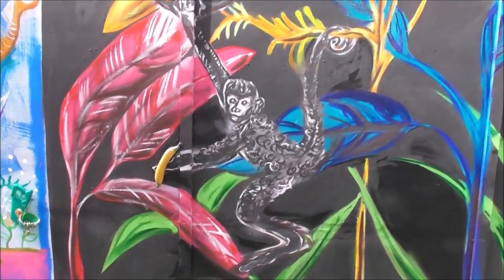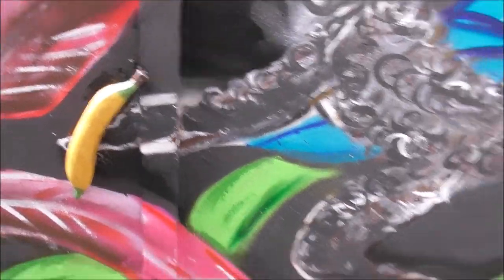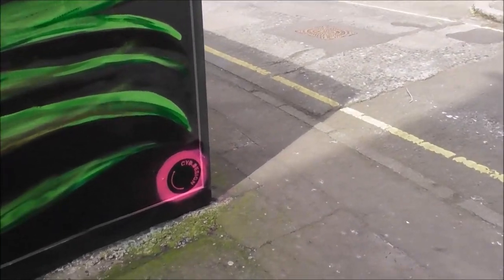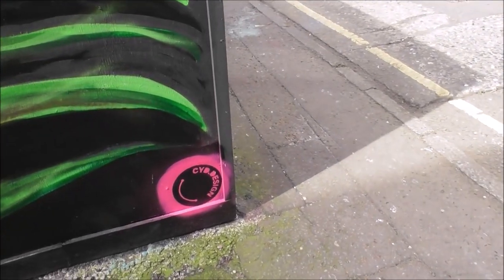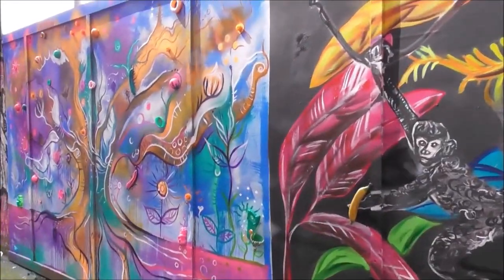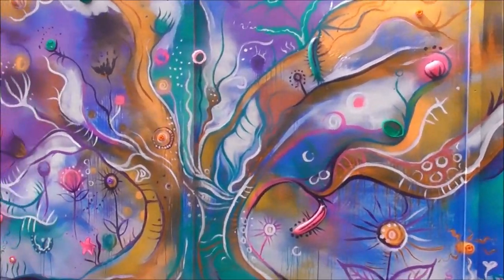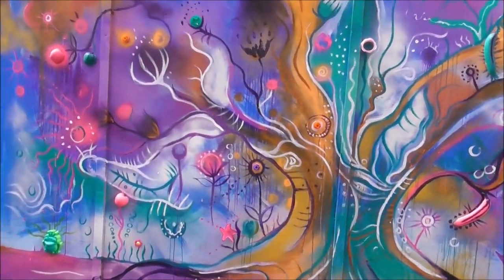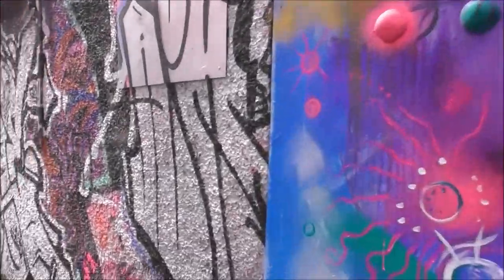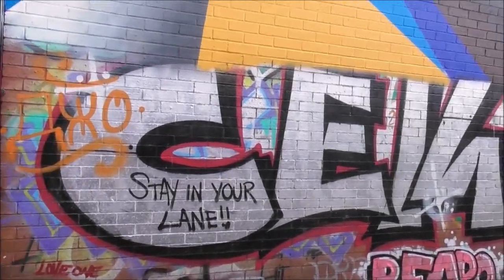And a banana has been stuck to it. That's brilliant. I'm not going to touch it. Let it fall off. And there's bananas and apples and everything. What's on here? This is the big fox again. Stay in your lane.